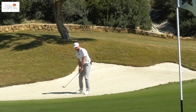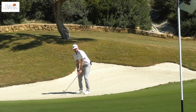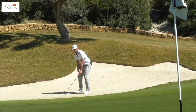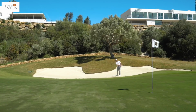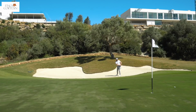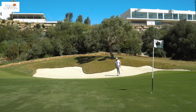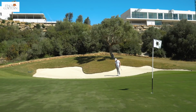You're almost trying to be aggressive and then decelerate, try and get it close. You have to decide what you're going to hit. So I'm going to try and land this in the fringe, if I can, and let it just trickle down. And I'd be pretty happy with that. That was really quick down that slope. It's still going. Okay, about 8 feet for par, but that was a tough one, so I wouldn't be unhappy with that.